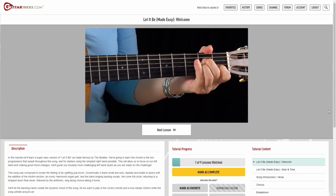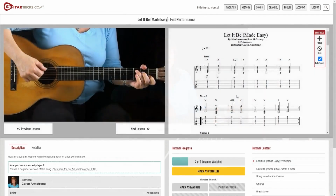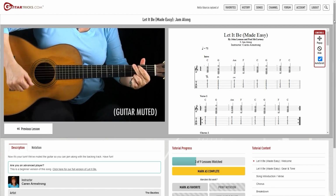For some songs, instructors include extra lessons on strumming patterns or extra licks and riffs. The tutorials end with a performance lesson where you play alongside the instructor, and a jam-along lesson where you play with only the backup band and vocals.